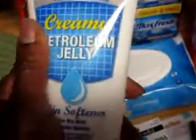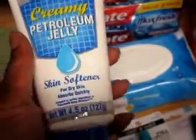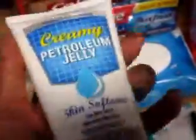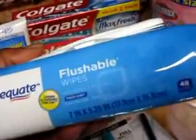I got a lot of hand lotion from Bath and Body when they had it on sale. I think it was maybe $2, but this is just something with no scent in case I have some perfume on. I don't want to mix those scents up. And I got some flushable wipes. These are good if you're traveling or even, you know, just to freshen up during the day as a lady. So I got those.